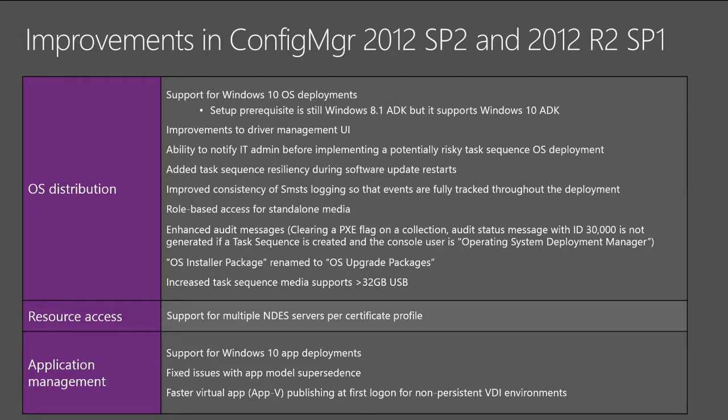The other piece that we did is for resource access, which ties into a lot of our hybrid story that's coming out, is we supported multiple NDES servers. So if you're in a more complex or larger environment where you need to support more of those, then that'll be supported in R2 SP1.